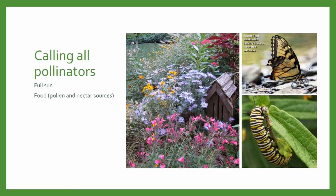Linden trees, buttonbush, shrubs, wild rose, and elderberry are also nice native woody plants that can promote and provide food sources for different pollinators.